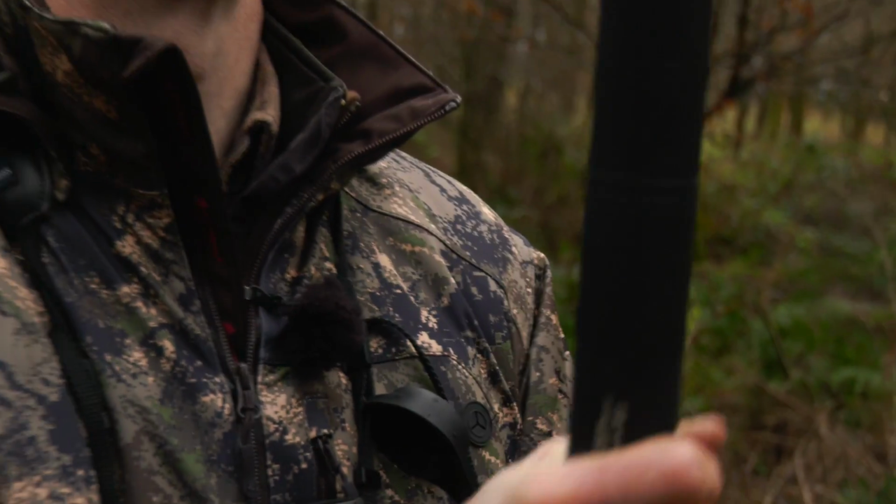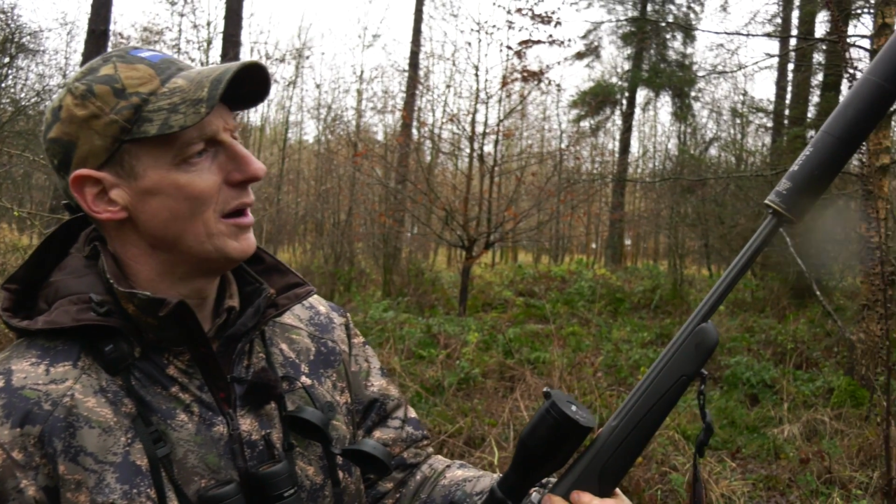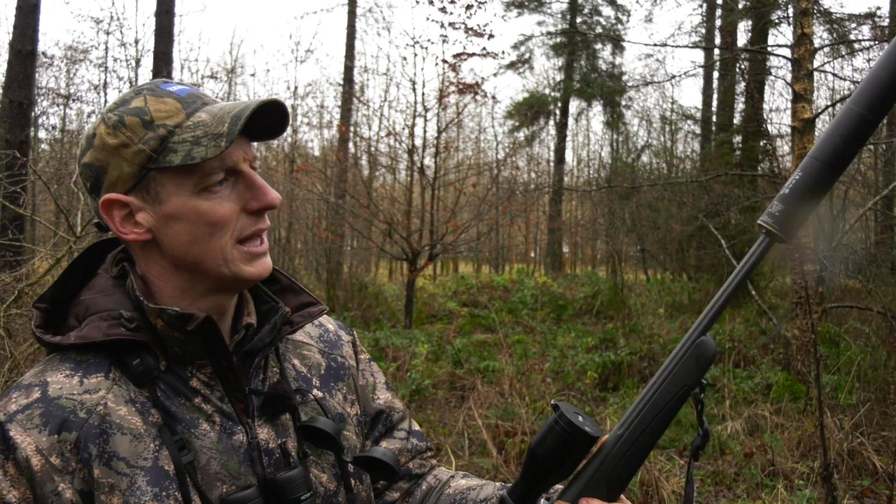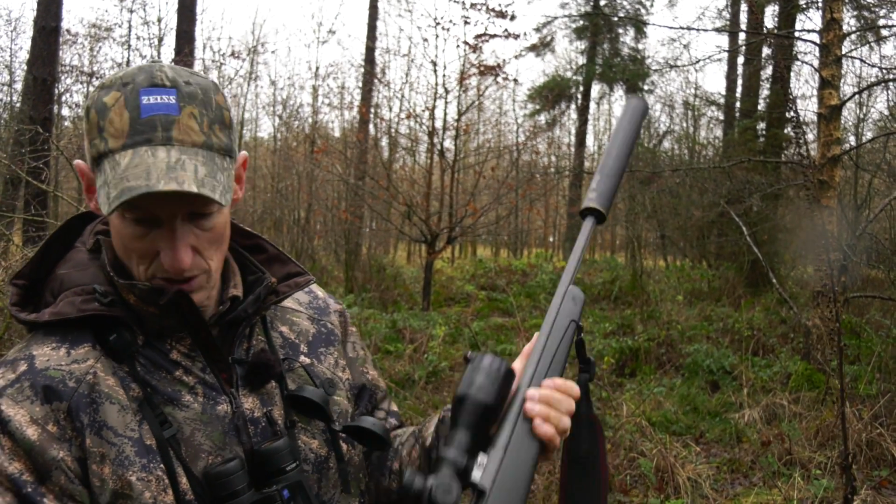And obviously the Stallion on the end, which again, I've shot with for about 3 years now, and as you can see, we put them through the paces, and yeah, really pleased with it. Good bit of kit.